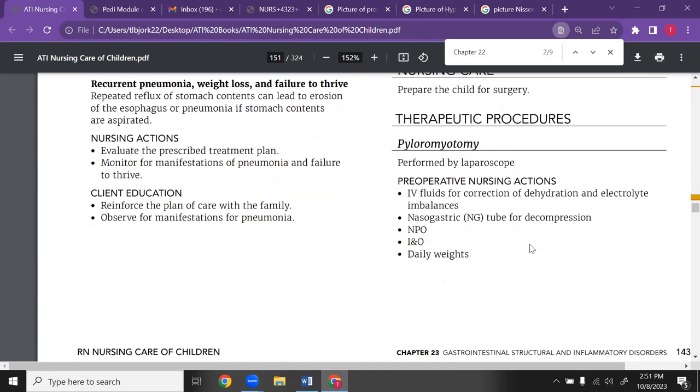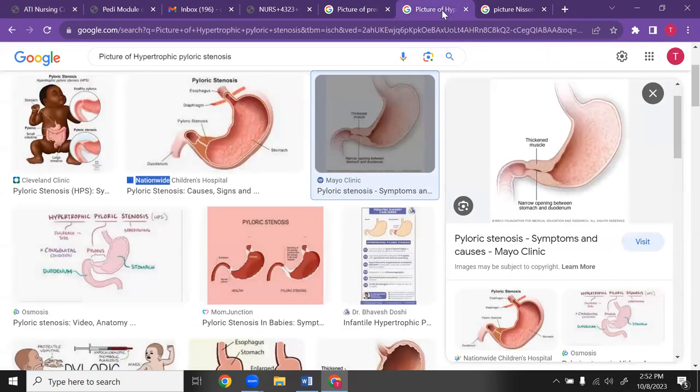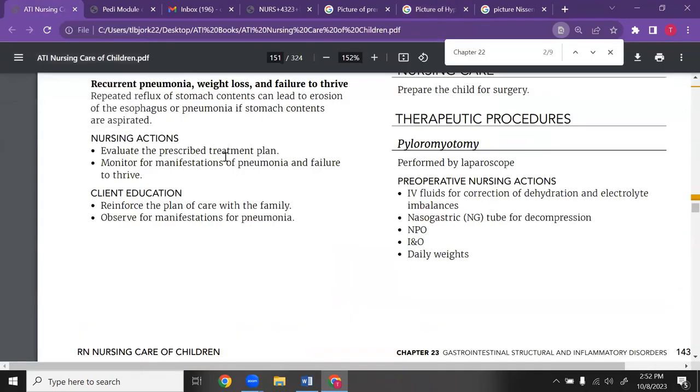They may have to do what's called a pylomyotomy. And what do you think that is, guys? What do you think a pylomyotomy is? What are they going to do here? Just opening it, probably. Yep, they're probably going to have to cut open that area and open it up so the food can move down into the small intestine. And that's what it's called, a pylomyotomy.